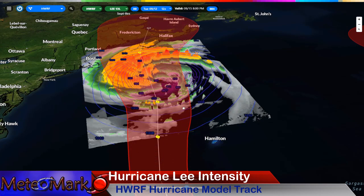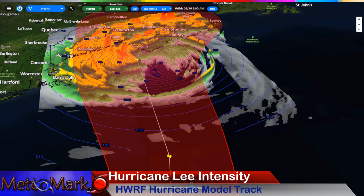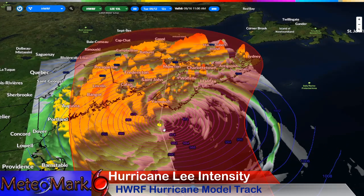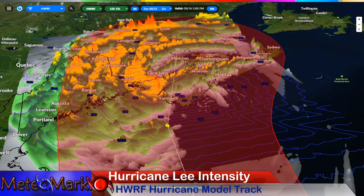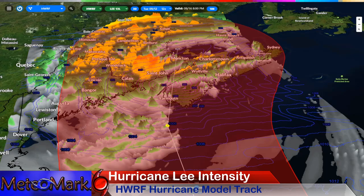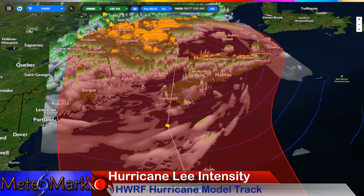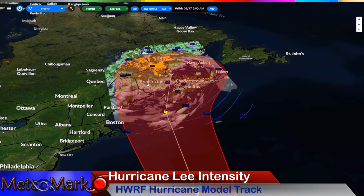But look how the HWRF hurricane model starts to take this a little bit east of guidance come the 15th, and then it kind of swings it back towards the west ever so slightly, very close to the GFS model. So this is curiously interesting, bringing it right into St. John again with this model. Yeah, that's quite an interesting scenario. New Brunswick, part of Nova Scotia, eastern Maine, you do seem to be ground zero for this.